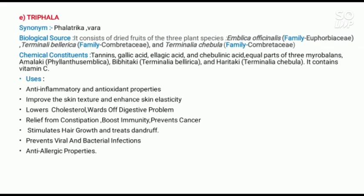Then the uses of Triphala. Triphala has anti-inflammatory and antioxidant properties that help to heal certain skin issues. It also helps to rebuild skin protein and retain moisture in the skin, in addition to combating inflammation and oxidative impairing. It improves skin texture and enhances skin elasticity.